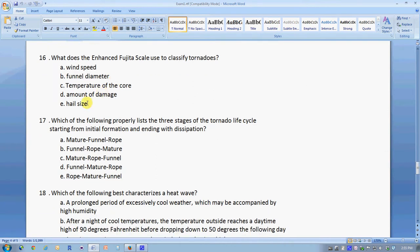The Fujita scale is based entirely on damage, because that's the only thing that can be measured for a tornado. It's very hard to locate a tornado and place instrumentation. However, it is possible to observe the damage after a tornado has passed. So it's the damage that is used to classify tornadoes.